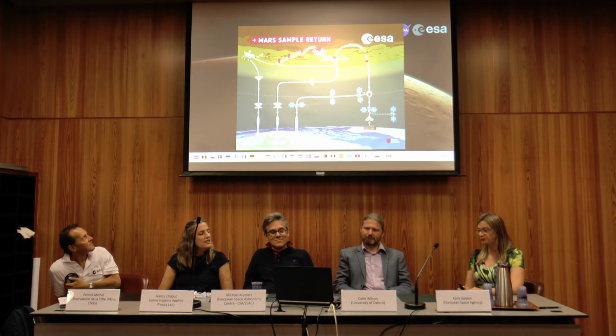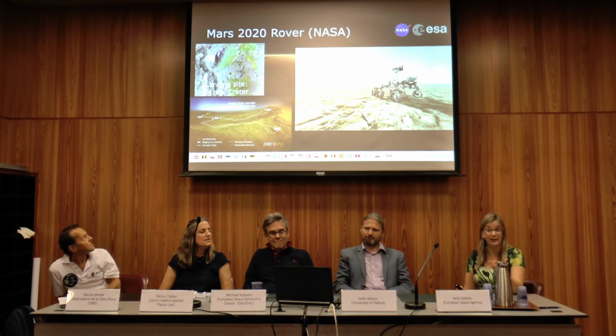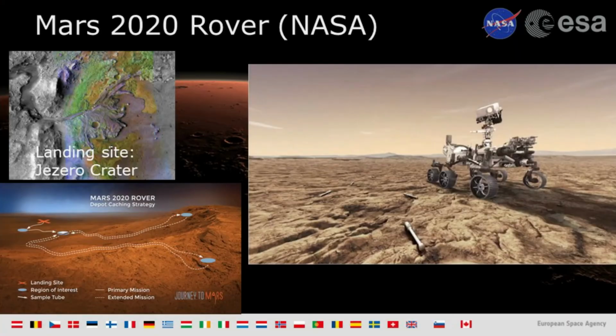So I'll just give a little bit more details about each of the different elements and what the current status of them is. As I said, it's actually already starting next year with the launch of M2020. This means that also the landing site has been selected. It will go to Jezero Crater, which is good for us because we know exactly what we will be designing towards, and we'll be understanding the terrain much better because we have a rover there.